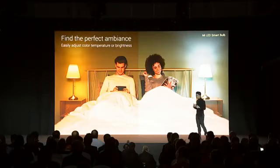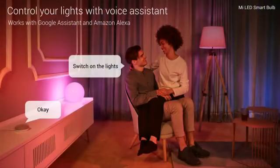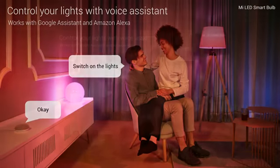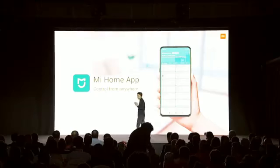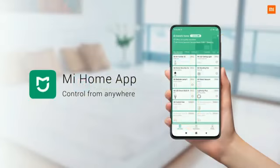You can easily adjust the color temperature and the brightness, so you can have different moods and purposes in your home. It also supports voice assistants like Google Assistant and Alexa from Amazon. You can easily switch on the lights, dim the lights, change the color, so on and so forth. And as Xiang showed earlier in our IoT demo, you can also easily control the lights through our Mi Home app on your phone, anytime, anywhere.